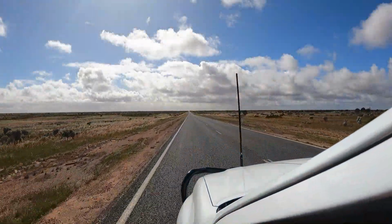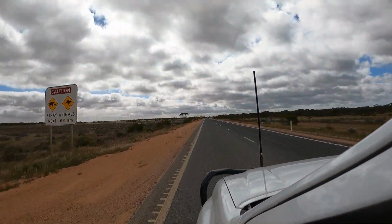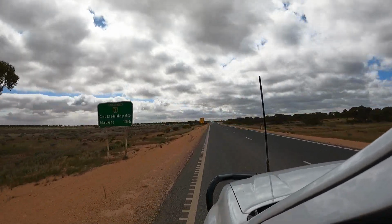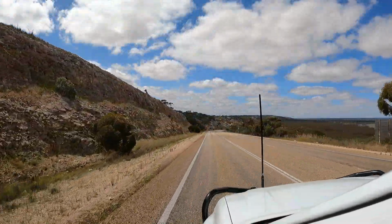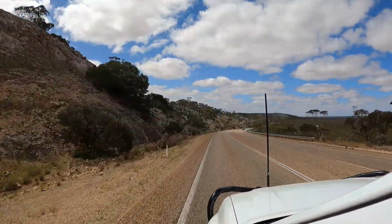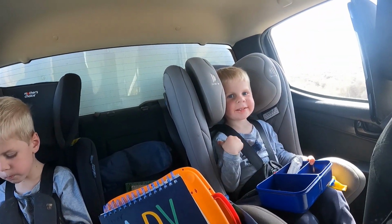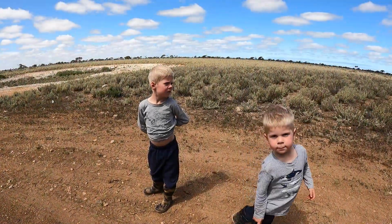Cliffs, is that where we're going? Bunda! Oh, the Bunda Cliffs. Sorry, the Bunda Cliffs. Which campsite are we going to? Don't know. Where are we going, Ollie?